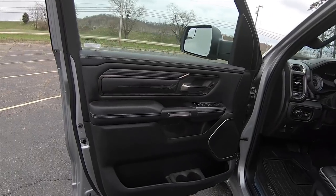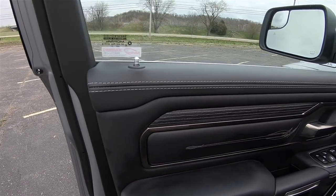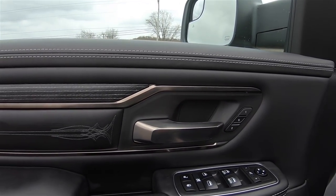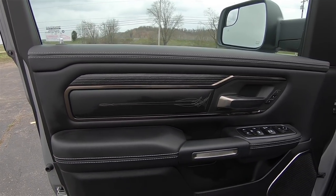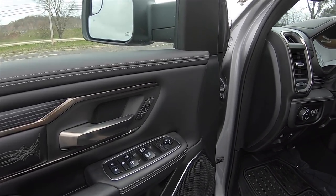And inside, the Limited Ram is very, very nice. Very nice attention to detail with high quality of craftsmanship. Soft touch leather door upholstery with accent stitching. You've also got a wood trim with the white stripes in it and polished burnished copper accents.